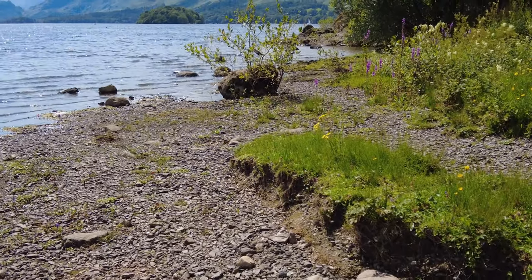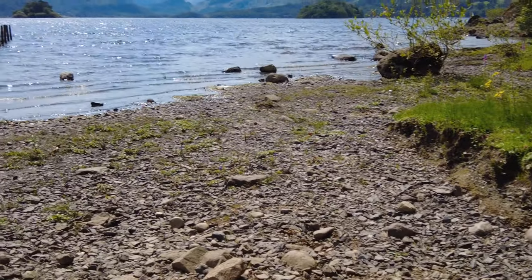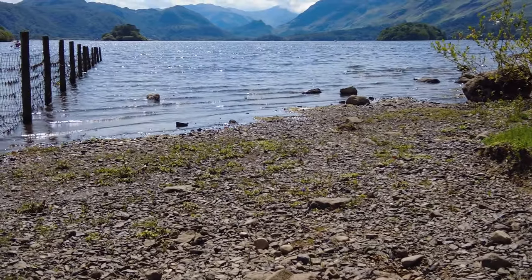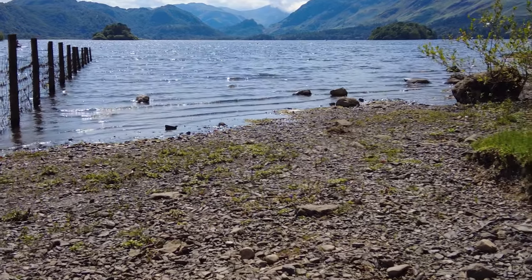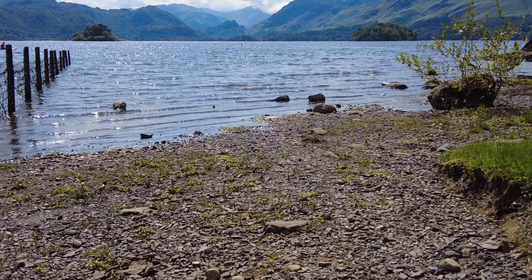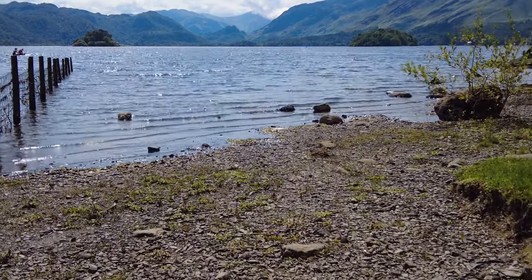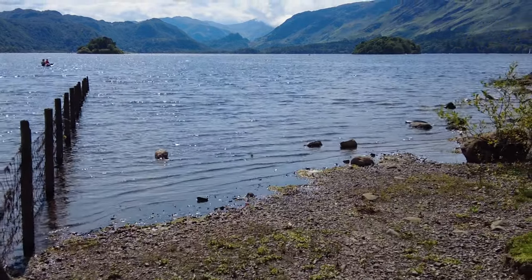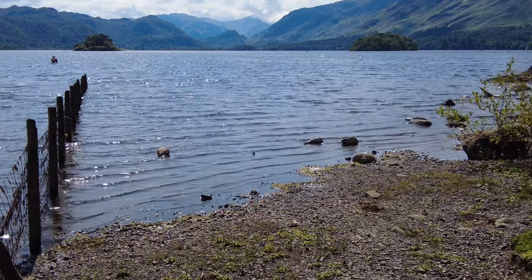So the perspective I've got, if I come right down with the camera, you can see we've got the fence on the left and the boulder and the tree just on the right. That's the angle. And then we're looking out over the lake down to the Borrowdale Valley, and Castle Crag is the sort of little one in the middle there.